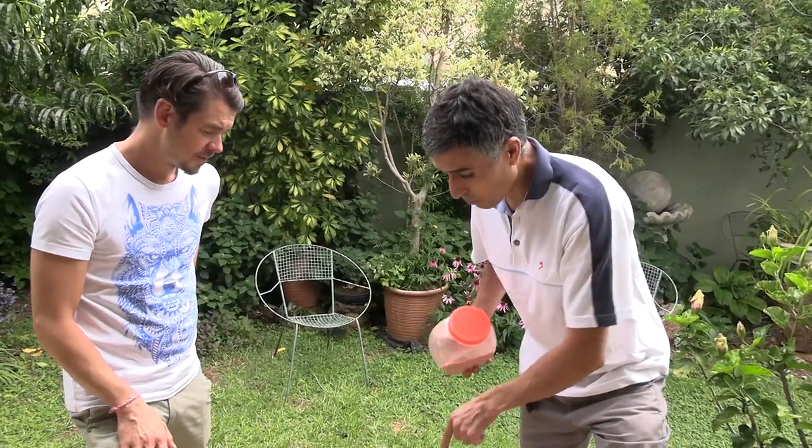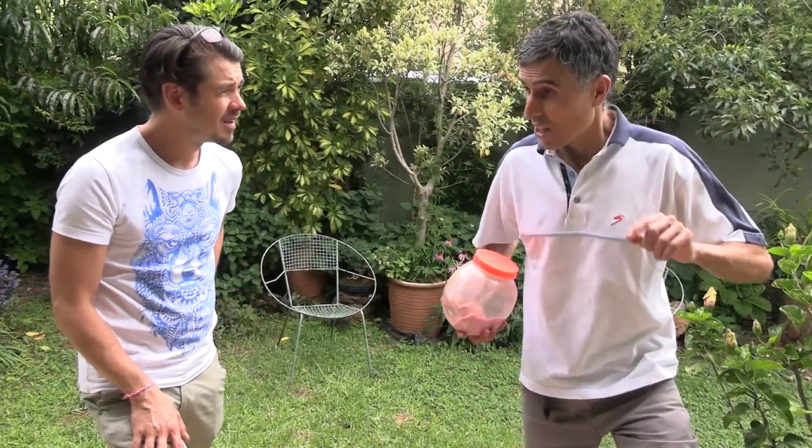And what process kickstarts? This is decomposition, right? Decomposition. Yeah, it's fermenting, decomposition. Now, when I put this in the biogas, there's no oxygen in there. It's an anaerobic digester, so no oxygen. And so the bacteria that works in there is called methanogenic bacteria.